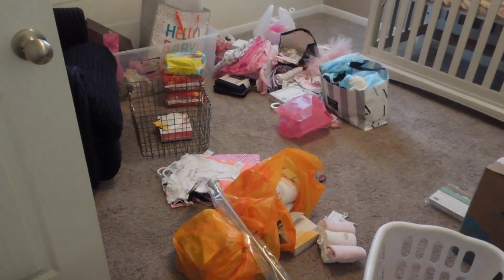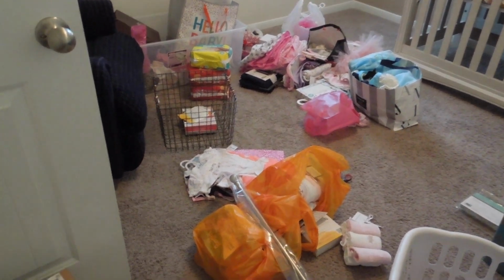So basically what we're doing is we're putting together all of her big stuff. We put together her bassinet, Kevin's putting together her swing, we're getting her rocking plate together, and I'm finishing up doing laundry and trying to get her room somewhat organized. So I figured I'd kind of bring you guys along with me while we do that. So this mess is what we're currently dealing with.